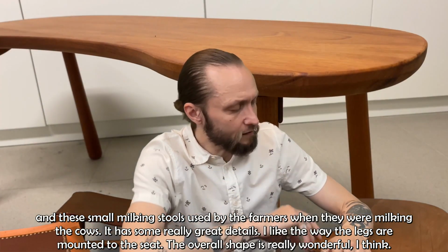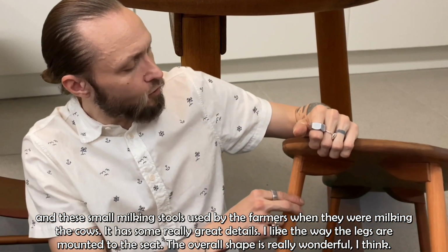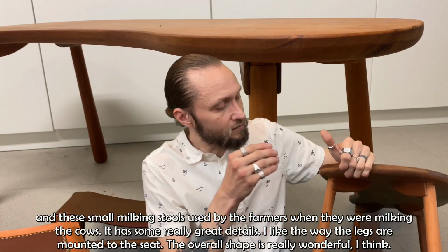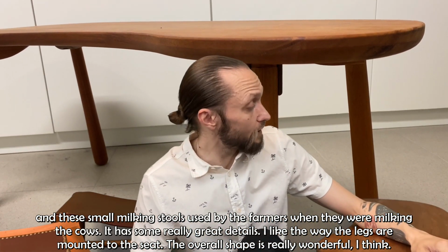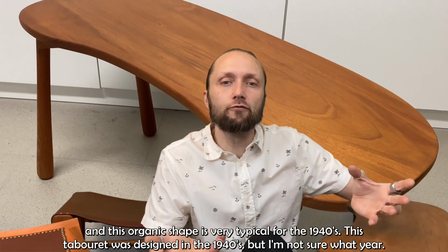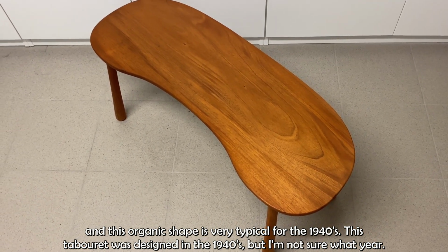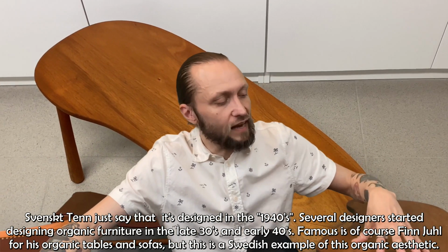And it has some really great details on it. I like the way the legs are mounted to either the seat or tabletop, whatever you prefer. But there are some great details here. It's very good quality, and the overall shape is absolutely wonderful, I think. And this organic shape is very typical for the 1940s, and this taboret was designed in the 40s, but I'm not sure which year. Svenskt Tenn doesn't say that on their website. They just say that it was designed in the 40s.